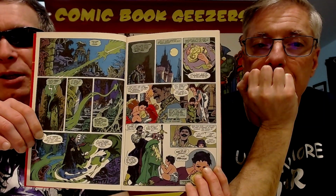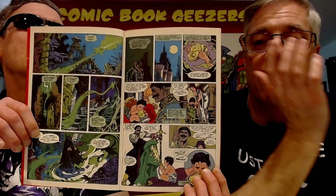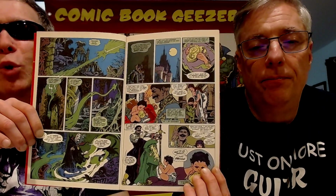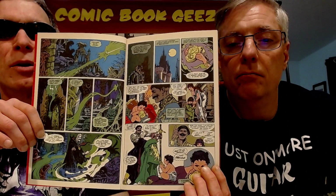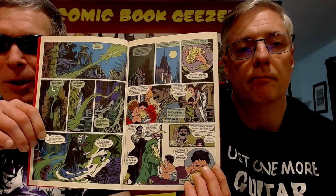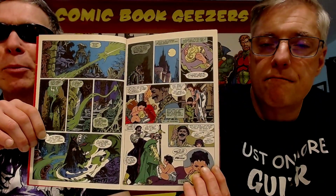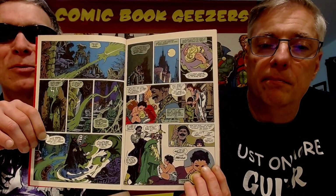But man, there's a lot of dialogue. 32 pages, no ads. $2.95 was the cover price. This book is almost like a prequel, an origin story of Vlad the Impaler. In real history, this book takes place in 1431. Vlad the Impaler was a real dude, and he impaled his victims.